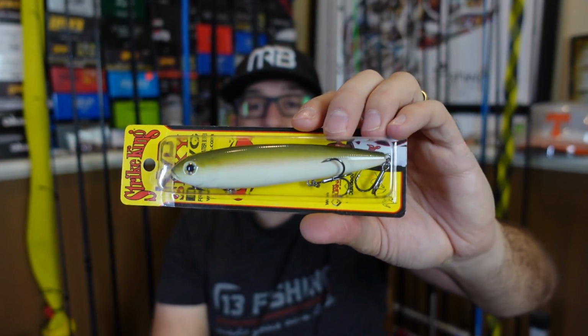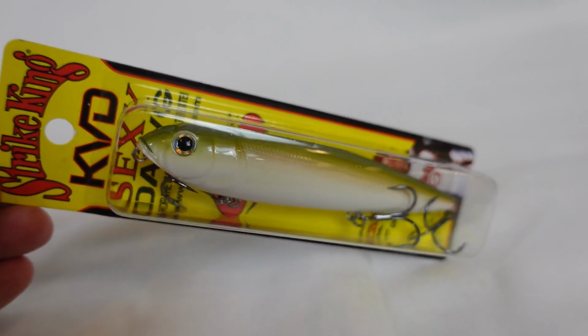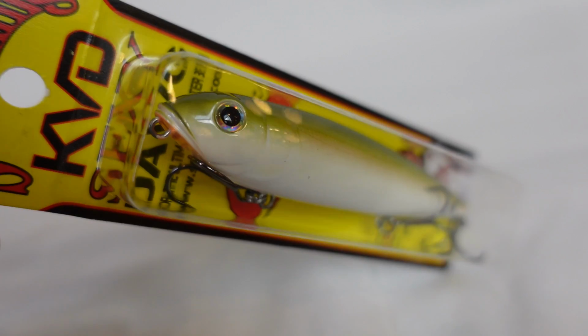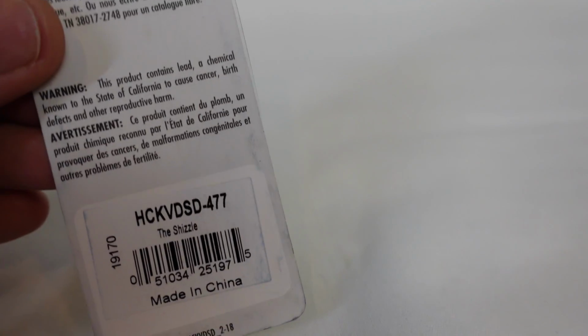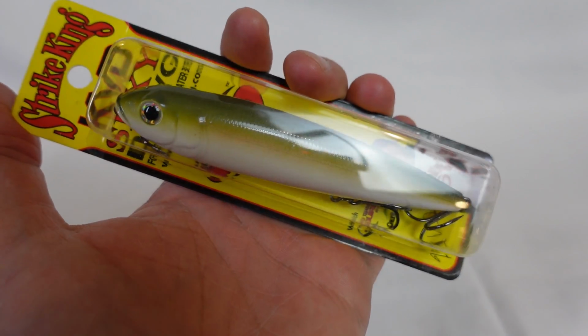A topwater walking bait like this one walks super easy. I love the color. Again, it's a generic color, not some crazy, silly color. The Shizzle was something that Randy and I joked about. I got a bunch for him, and now it's one of our favorites. I mean, it really is a fish catcher. Just kind of a plain white and green, well, a little bit of yellowish in there, but great color, topwater walking bait like this in the fall when fish are chasing.